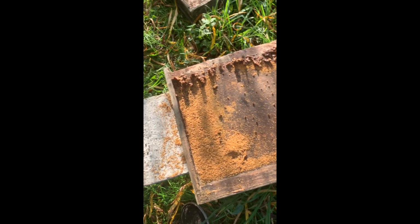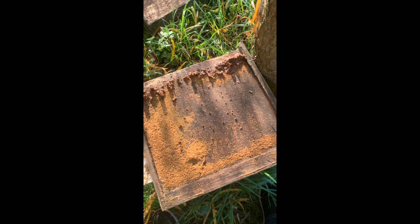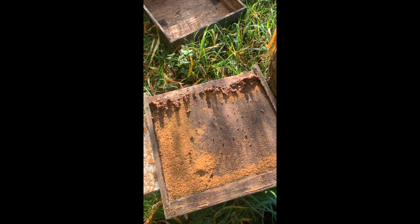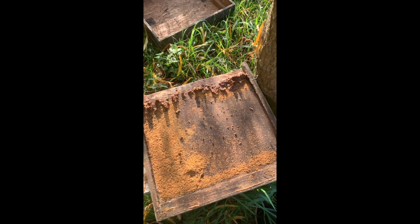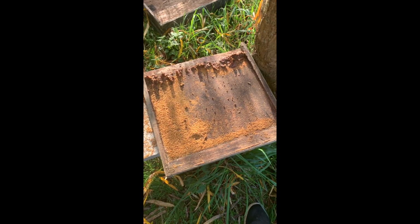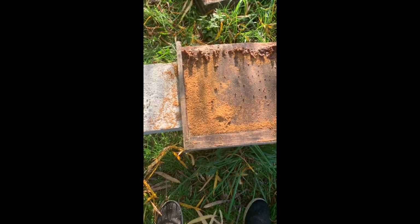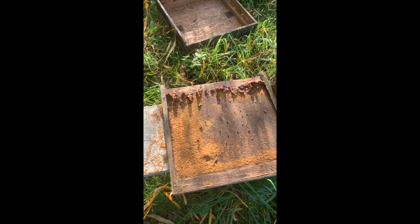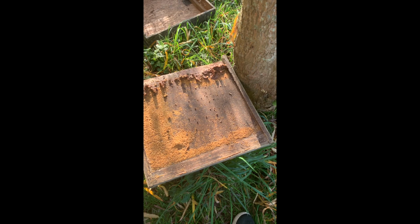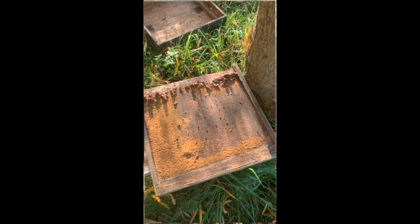So make sure before autumn arrives that every hive has a proper entrance block in place. Basically, make sure they've got an entrance block all the time. Shame. Oh, that's stupid, isn't it? And that's what happens if you don't pay attention and let things slide. No entrance block, no bees.